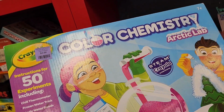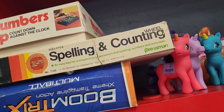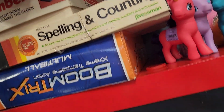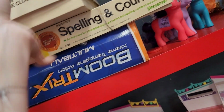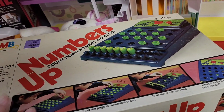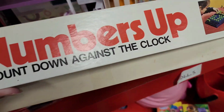$2 on the Color Chemistry Arctic Lab. It's Crayola. Numbers Up. That's probably like you have to get everything in there before it pops it out maybe. I know there was a shape game like that. I don't remember what it's called. They probably still make it. Yeah, it looks like they pop them out. I did open it up, but I don't think it works. I had to untape it.